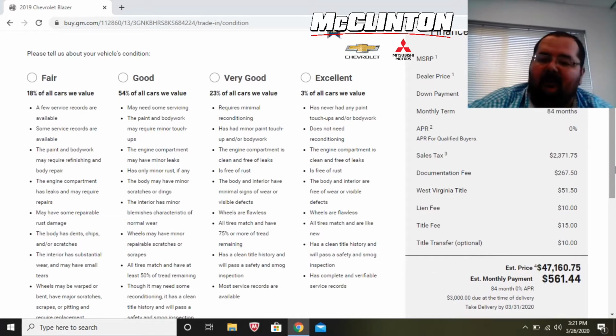Everyone wants to put excellent. Trust me, unless you bought your car and put it in your garage, it's not going to fall into the excellent condition. Then most vehicles, especially mine that's only 2 years old, will either fall into the good or very good. My tires are about half tread right now, so I'm going to put mine at the good level. Of course, they give you different explanations of what each parameter is, but for the sake of this, I'm just going to put good.